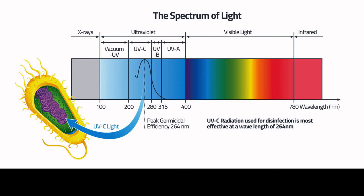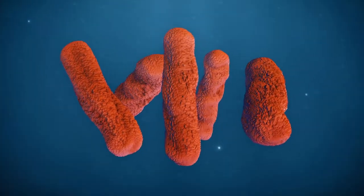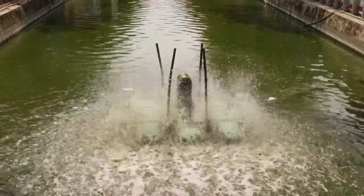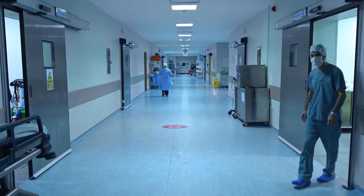Specifically, the UVC range, which covers wavelengths between 200 nanometers and 280 nanometers, is capable of eliminating viruses, bacteria, mold, and spores, including the COVID-19 coronavirus, severe acute respiratory syndrome, Middle East respiratory syndrome, E. coli, yeast, and more. This solution is being used in large-scale wastewater treatment, medical facilities, laboratories, manufacturing, food processing, and hospitals. How does it work?